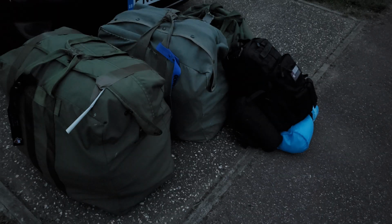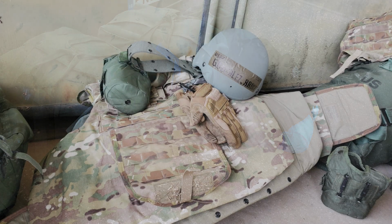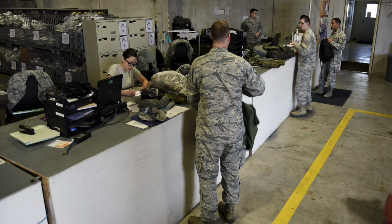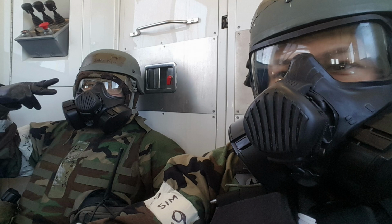Now, procuring your bags, you're going to have to go to IT. You're going to need different bags and different pieces of equipment for this course. Refer to your reporting instructions and make sure that they're the most current copy of the reporting instructions for the course. For me, I went in 2022 to Camp Bullis. What you need is a modified chem bag, which means all of your chemical equipment: your mask, your top, your bottom, your gloves, your boots, the whole thing.